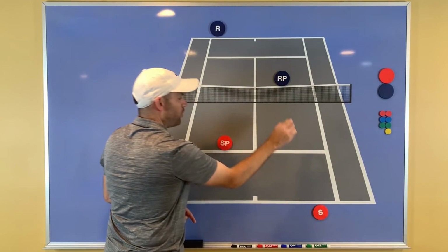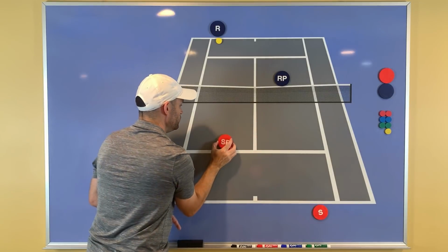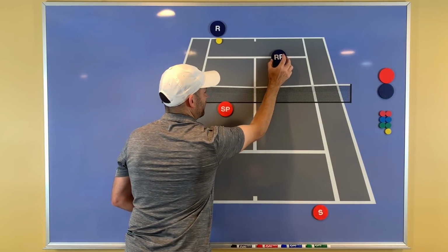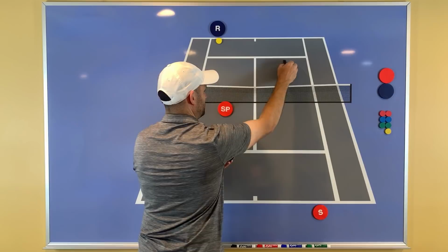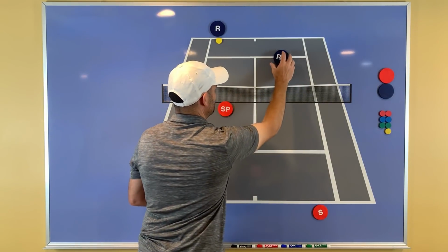Now, if the ball goes cross court, you see that they're not hitting the ball. So you then go forward. Then this player goes back. Remember, oh, lost my sticker. I told you, I don't edit this stuff.